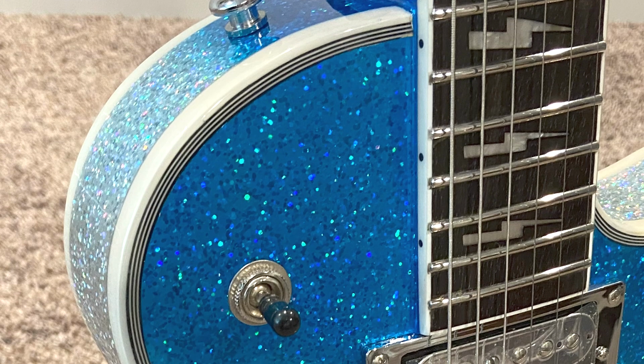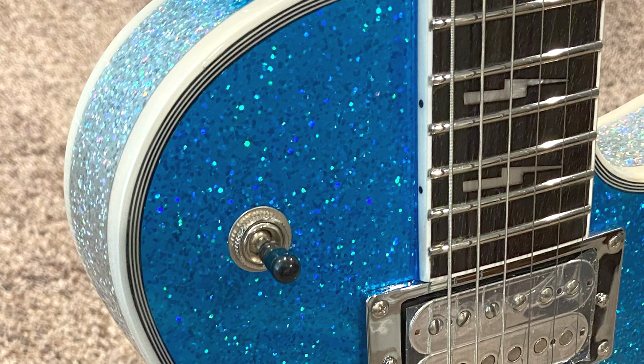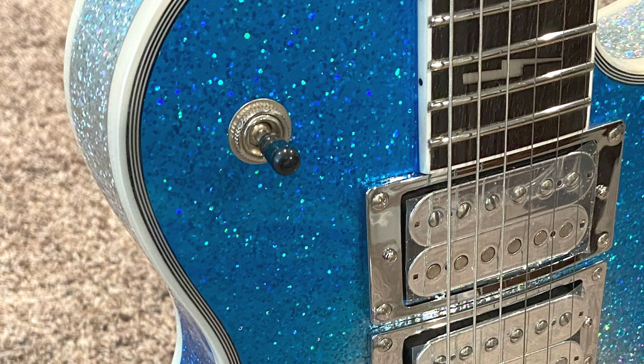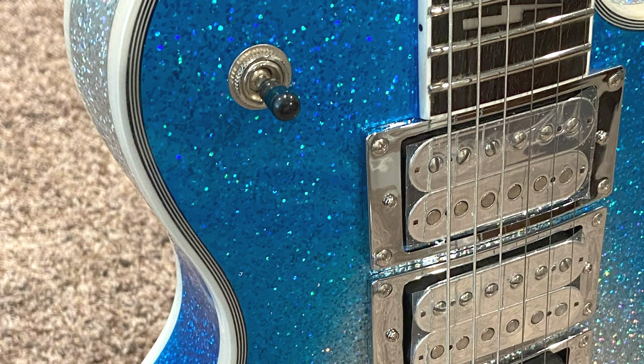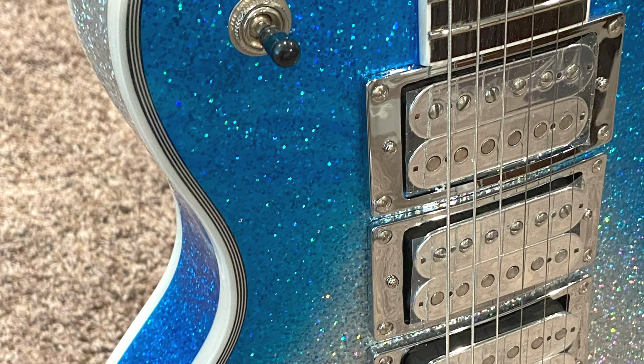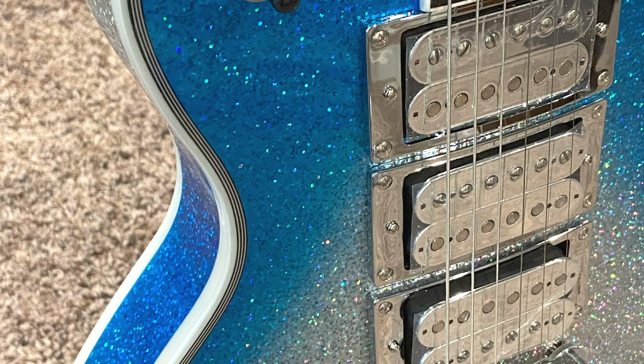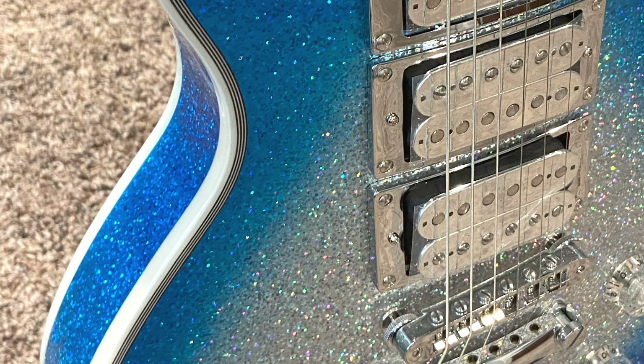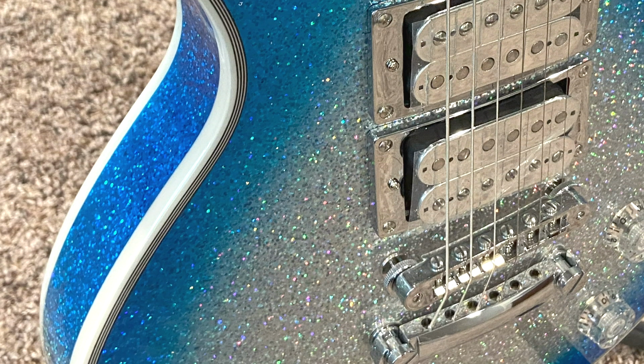Now, where has Ace been seen playing his Gibson version of this guitar? I'm aware of the VH1 Honors program in 2006. He played it there, and probably lots of other places, but that's the one that I'm really aware of. It's a pretty awesome design, as we will see.